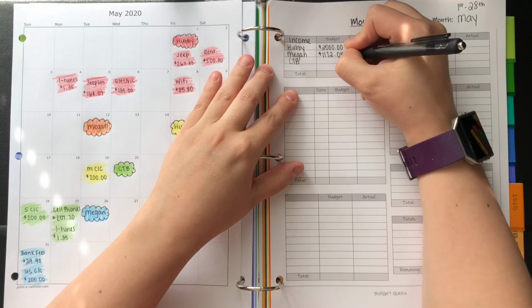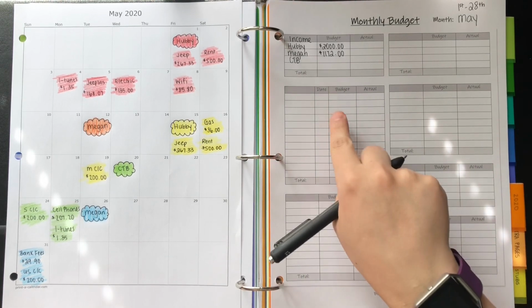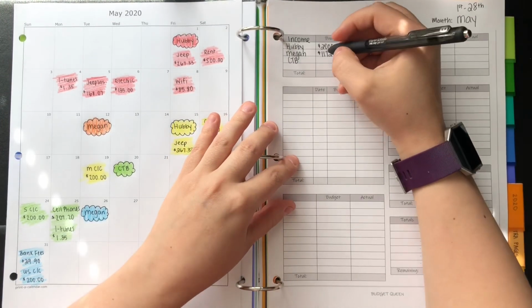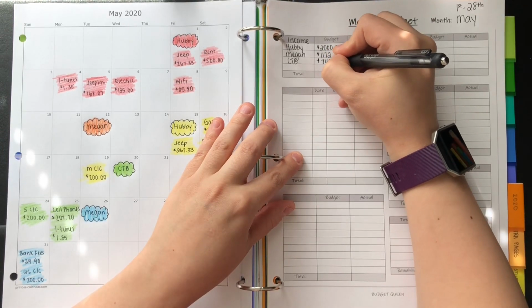And then for my income, I'm on maternity leave. I have 1 month left because my daughter is 11 months old tomorrow. So I get paid $586 every 2 weeks. So I get $1,172 every month. And then for our child tax benefit, we get $749.13.